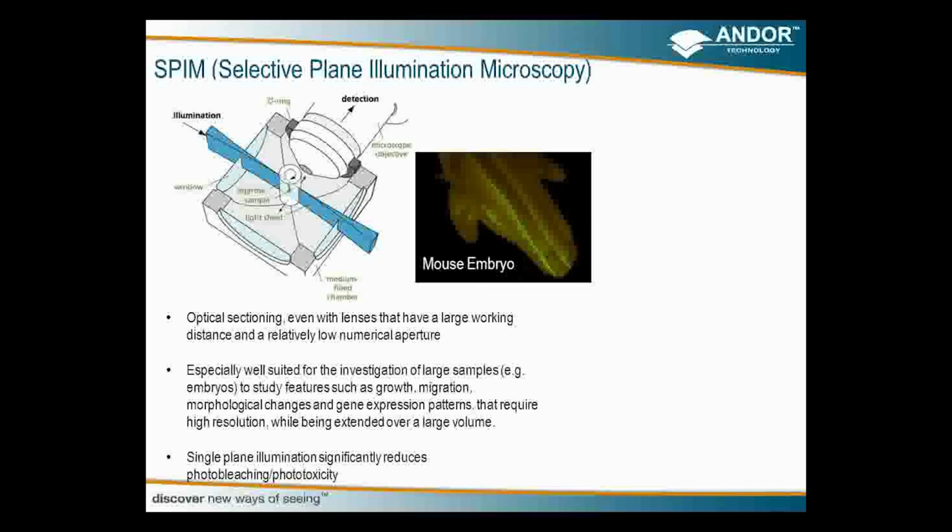One application where we have seen the sCMOS being applied very successfully is SPIM, the Selective Plane Illumination Microscopy. So this is a technique which kind of decouples, let's call it the confocal illumination, from the objective. The illumination comes in as a sheet illumination from the side, and that means, since it's decoupled, you can work with lower mag, larger working distance, lower numerical aperture lenses. So it's been applied, for example, I'm showing here a mouse embryo as one of the typical subjects to which SPIM is being applied.